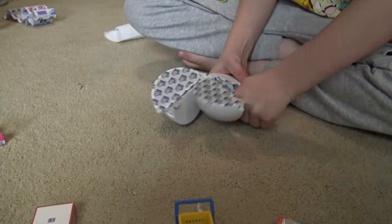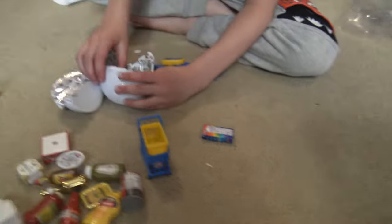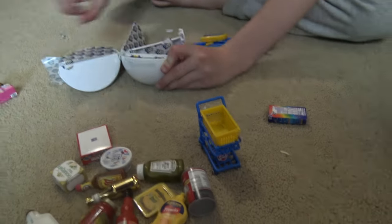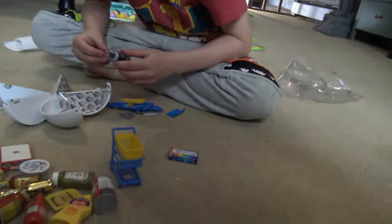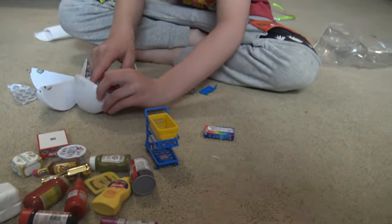Aww. Karate chop. Getting better. Ooh, another cart. Oh, that's a different one. That's a mail. You got a mailbox. That's the most mailest box ever. Oh, the good one. Why is it in a bag? Oh, just to protect it. You can take it out. Max got the good shaving cream. Open. That's it. The kind that we have.